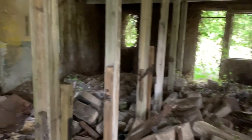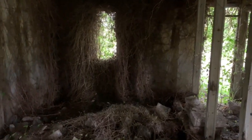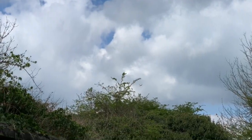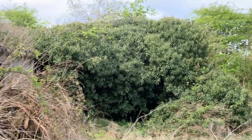A little bird in here, how cute. Hard to believe these supports are holding everything up, these concrete lintels. Yeah. I like the way nature's taken back over, it's nice. It's nice to see. So that just over there in the distance is a Royal Air Force plane doing circuits at Kirmington, which we now call Humberside. I think that's probably about it on here.